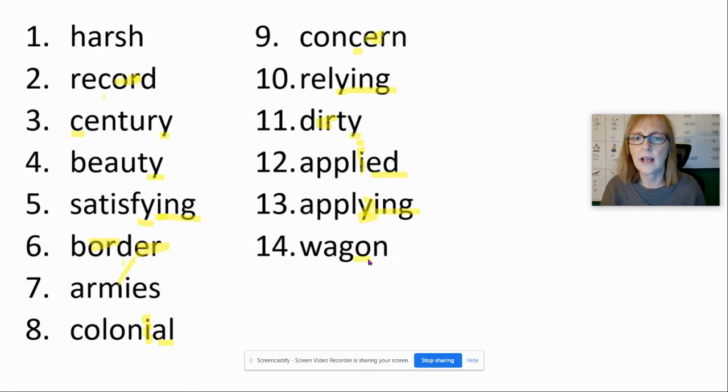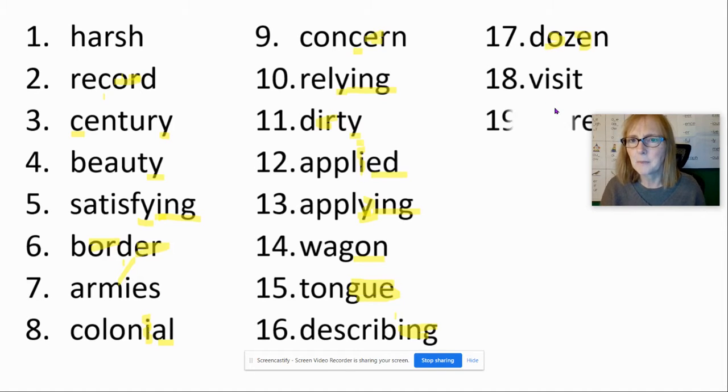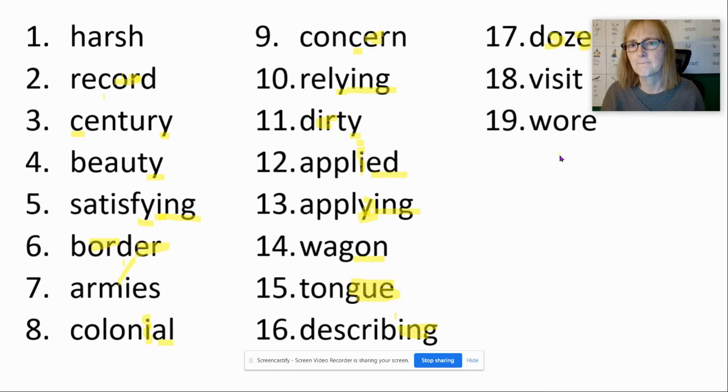Wagon, wag on is how it's spelled, but of course the O is a schwa sound. Tongue, hopefully you remember this interesting ending spelling of GUE. And describing, we dropped the E here and added the ing. Dozen, the E represents the schwa sound in the second syllable, dozen. Probably the first syllable is represented by an O for the schwa sound. Visit, pretty straightforward. Wore, not the war that people fight, but what I wore yesterday. So WORE. Paper, there's our ending sound.